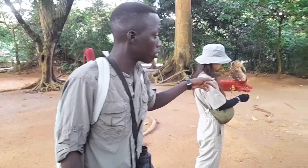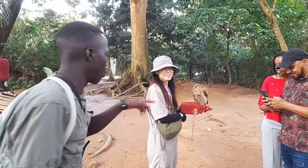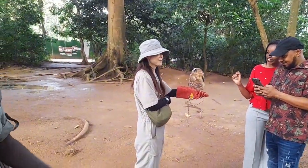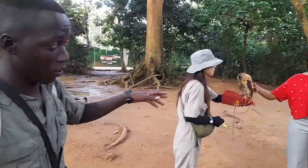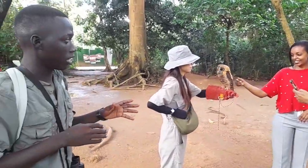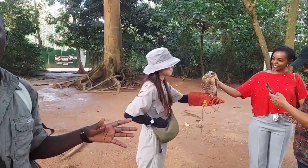This one is still young. This is what we call the African wood owl. It's still a chick, still 6 months old. And they are what we call nocturnal birds. Nocturnal birds means you see them in the late evening and night hours. That's when they are very, very active. African wood owls are very, very interesting. And you can see how calm it is. It has no problem.